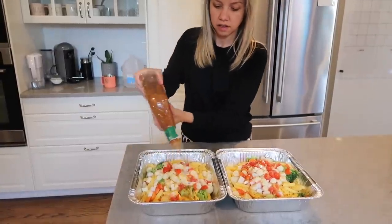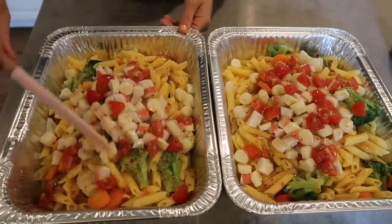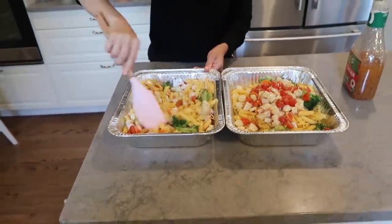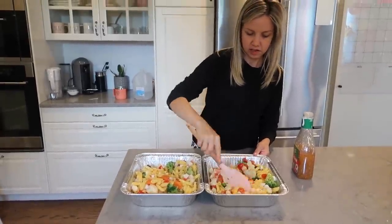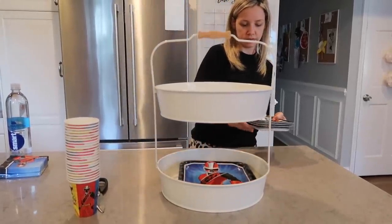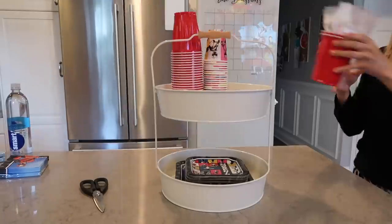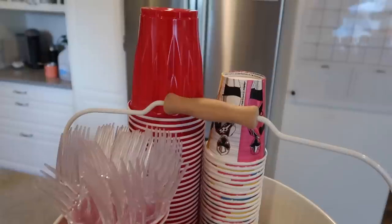So all that's in here is gluten-free pasta, string cheese, cherry or grape tomatoes, some frozen veggies, and Italian dressing. It's so easy and everybody loves it, even the kids. The brand of pasta that I showed you in the beginning, I would not recommend that, but we actually had a hard time finding gluten-free pasta. I don't like using pastas that have a ton of corn in it. I don't like the taste of it. So if you can find a brown rice-based pasta, those are definitely better.